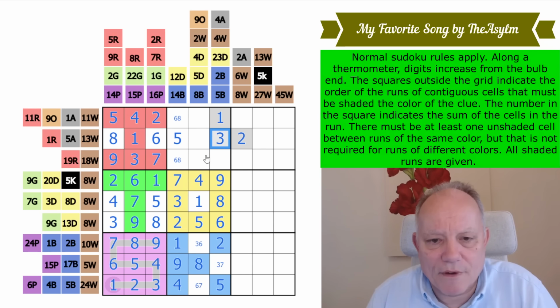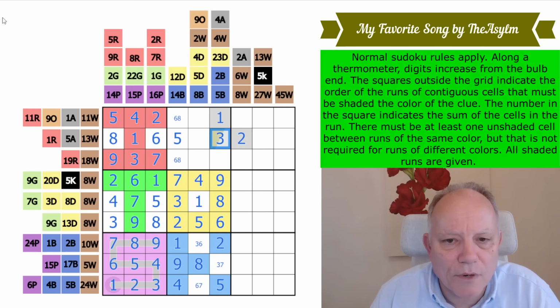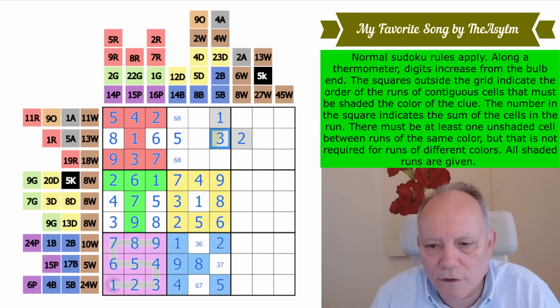I don't have a brown colour. If I hold down on the colour scheme and then click, now I can select a brown colour. Is that brown enough? I want it to be distinguishable from orange. I don't know. Okay, I'm going to use this. Not for that cell though.